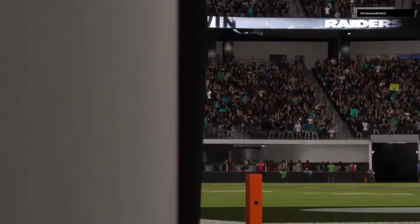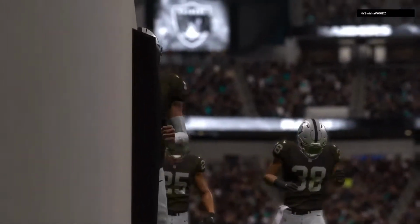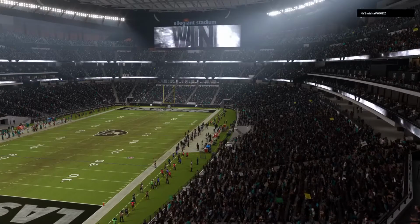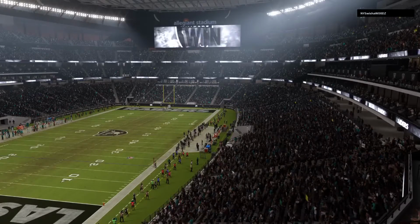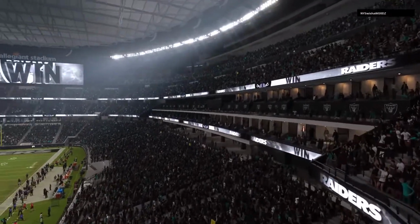So for Las Vegas, they're into the win column now as they move to 1-2 on the young season. And they will hit the road next week to take on the LA Chargers. Meanwhile, for the Dolphins, they will fall to a similar mark at 1-2. And they'll have a chance at redemption next week at home against the Indianapolis Colts.